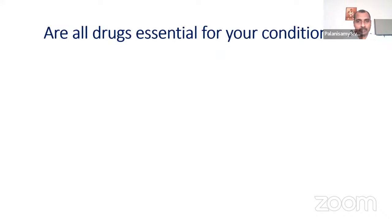Let us say, for example, you are consulting a doctor for your common cold. You have a simple common cold, runny nose, fever, headache. And you are consulting your doctor to get some medicine for your common cold. How many drugs can you expect?